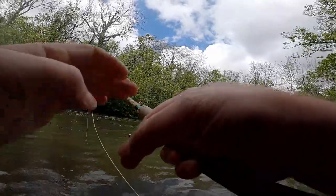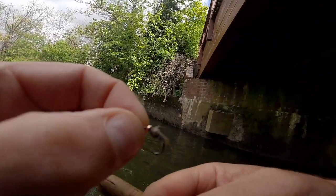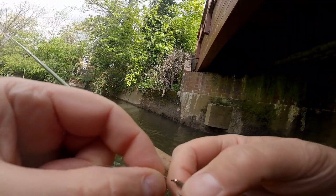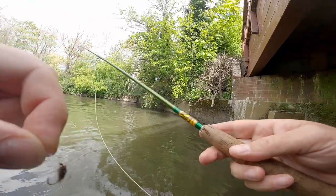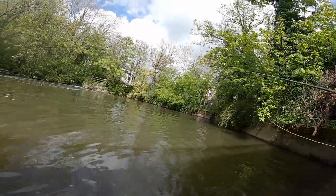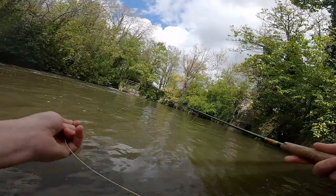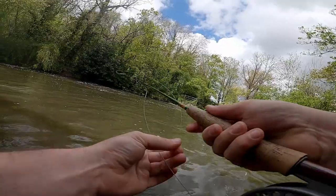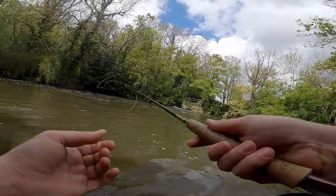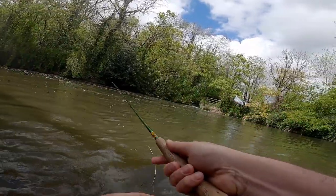Okay, so I'm just using a little hare's ear nymph here. Just make sure you have a little bit of a loop on there to let it just flop around a bit. Who knows? This is the worst visibility I've had on this river, in this section anyway. So this will probably affect things a bit at least.